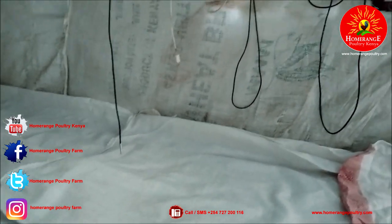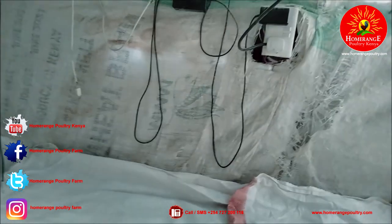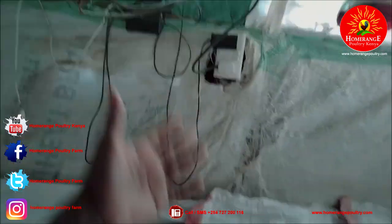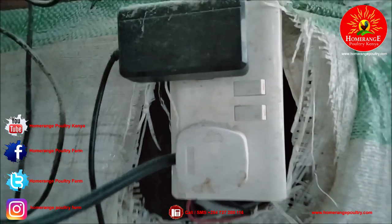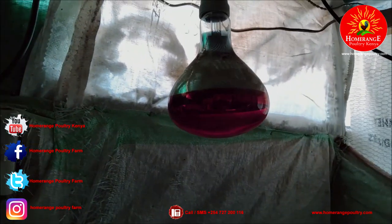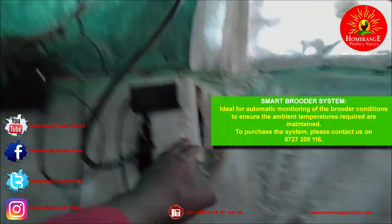Again, it's during the day. Right now it's around midday, so it's also equally hot. So the additional heat has caused the system to shut off. But as you can see on the switches, they're actually on. Just because the infrared bulbs are not on does not mean that the heat is not on. But just for demonstration purposes, I want to switch off the system and switch it on again so that you actually see that the infrared bulbs are working.